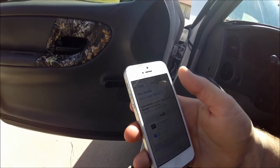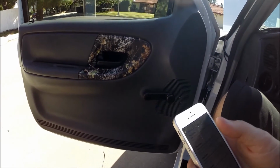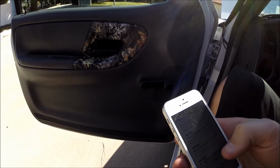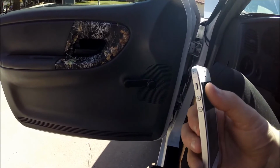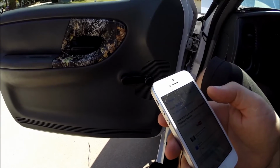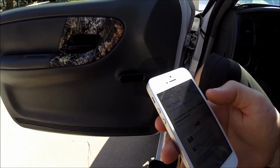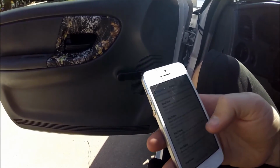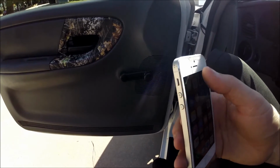E-Rex says, where did you get the toolbox? I picked that up at Lowe's, actually, for about $260, I think. And I like it. It's keeping everything nice and dry. I don't know, those are all kind of conversations between the Pennzoil videos. So that's pretty much all the comments and questions that I've had come in since last week.